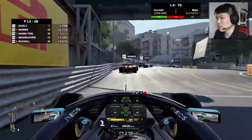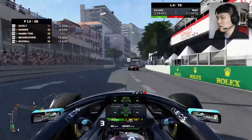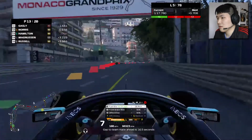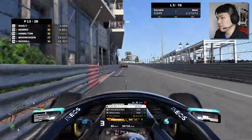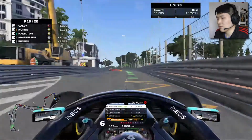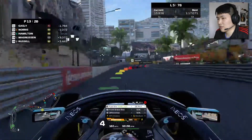Here we go, Norris, Gasly, and Perez. 3 and 1. How do I not have DRS? I do not know, but let's keep pushing here. Gap to teammate ahead is 16.5 seconds. The field is pretty much bunched up still, so we can really push our car, and hopefully we can get close to the front runners.